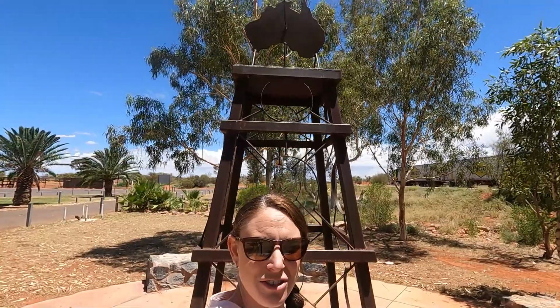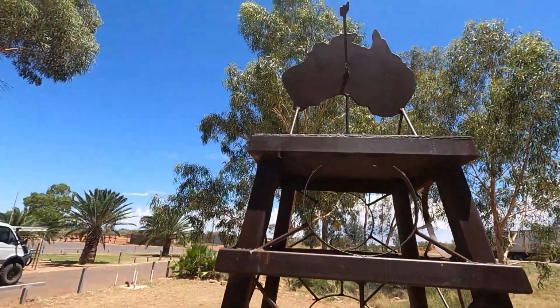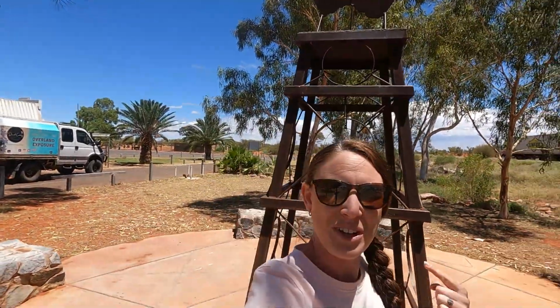We're just doing a quick stop here, stretch the legs, switch drivers, and then we'll continue south. The Erldunda Roadhouse is the centre of the centre. It's marked with this map of Australia statue. See? So we are at the centre of the centre, which is pretty cool.